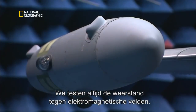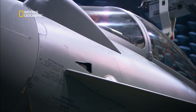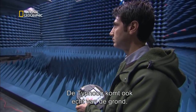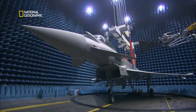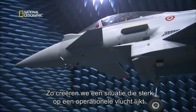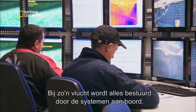Every aircraft, by regulation, must be checked for resistance to electromagnetic fields. Nevertheless, sophisticated defence aircraft, such as the Eurofighter, need a very high level of testing. Not only does the room virtually create flight conditions, the Typhoon actually gets off the ground. The aircraft can be lifted to a height of 15 meters to permit the closing of the landing gear, and thereby reconstruct a condition which is very similar to that of an operational flight. In operational flight, the onboard systems protected by this test control everything.